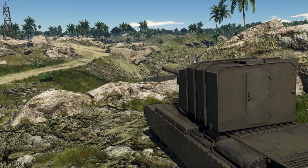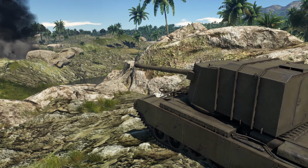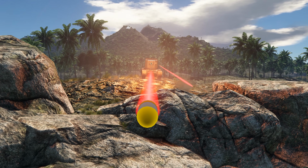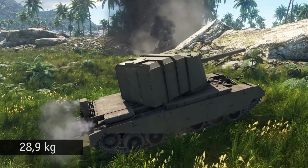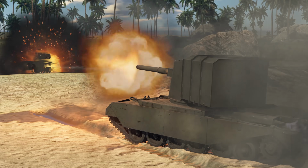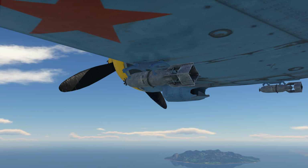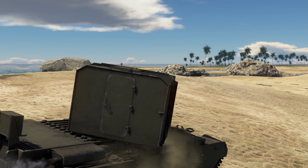The shell this gun uses, the Shell L1, is quite amazing in its own right. Can you guess, without Googling it, how much explosive filler does it have? 3 kilograms? 5? 10? Nah, not even close. 30. Yep, almost 30 kilos of TNT equivalent explosives. It's like a small aerial bomb that travels at the speed of 700 meters per second and punches through more than 200 millimeters of armor.